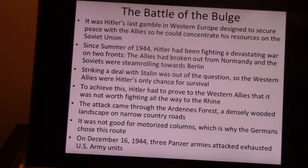This was Hitler's last gamble in Western Europe. It was designed to secure peace with the Allies, to split the American and British army in half, so he could then devote his resources on fighting the Soviet Union. He was going to drive the British back into the English Channel and hope that we would quit.